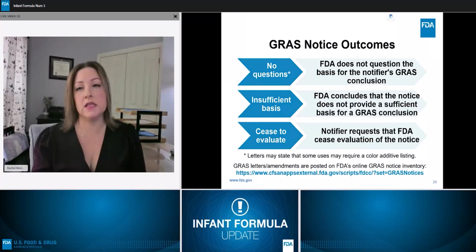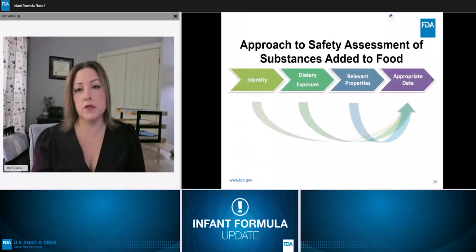When evaluating the safety of ingredients added to food, FDA considers the identity and composition of the ingredient, the intended use and the amount that would be typically consumed, meaning the dietary exposure, the properties of the substance that could impact immediate and long-term health effects, and various safety data and information demonstrating a reasonable certainty that no harm will result from the proposed conditions of use.